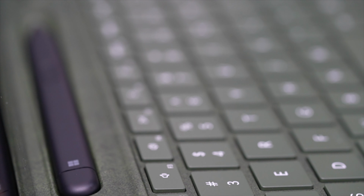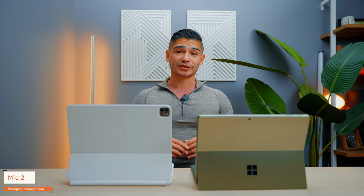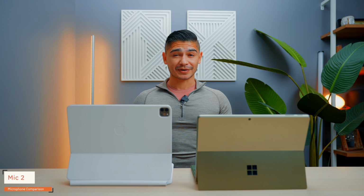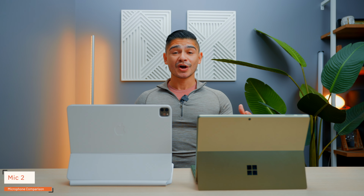So if note-taking and creativity is important to you on an iPad, the Apple Pencil Gen 2 is an additional $129. So even though the tablets themselves are comparable in price, their accessories are not. So let's discuss lapability and how they feel and function on your lap.